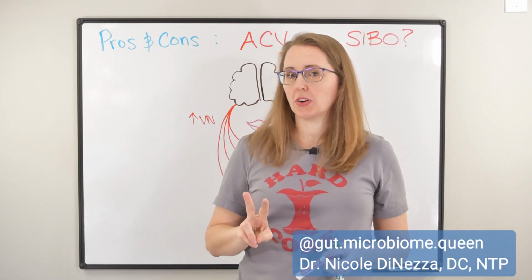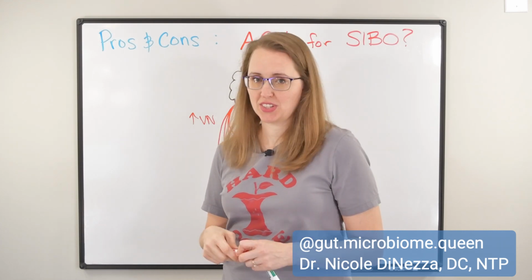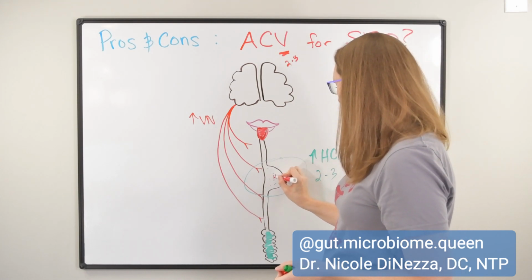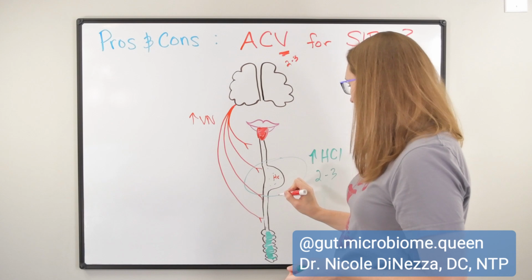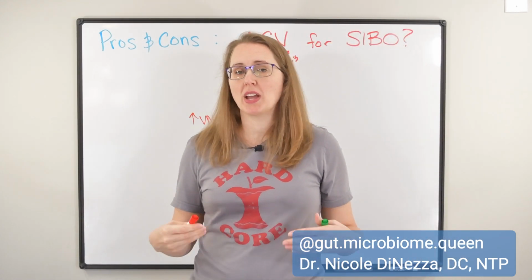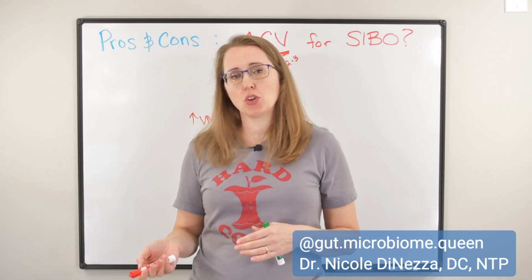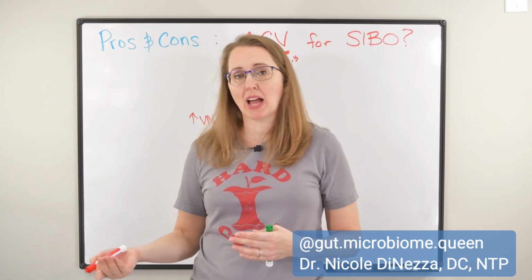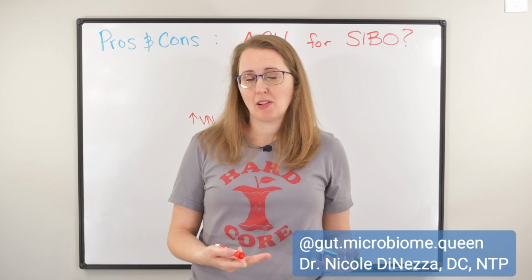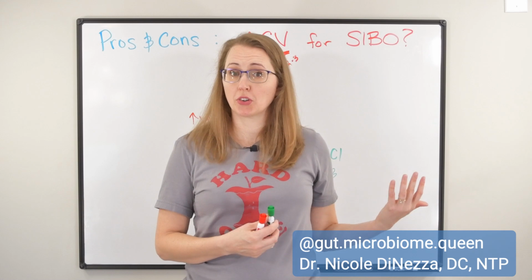My number two theory for how apple cider vinegar is actually helping us is via histamine receptors. So histamine receptors are very, very important in the production of stomach acid. If you want to make more stomach acid, one of the ways you can accomplish that is by stimulating your histamine receptor. This is why H2 blockers like Zantac work, because they block that histamine receptor and that reduces your stomach acid. And vinegar is generally known to be a high histamine or a histamine triggering food.